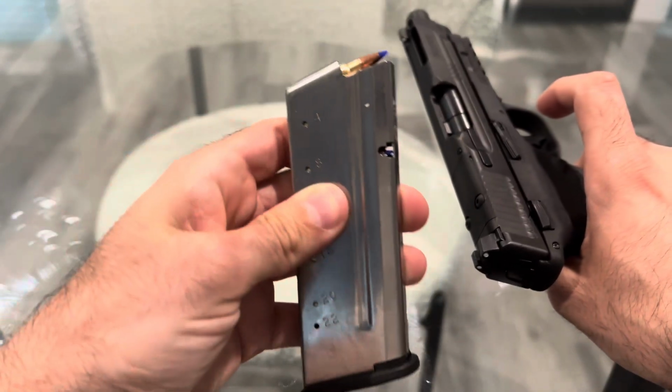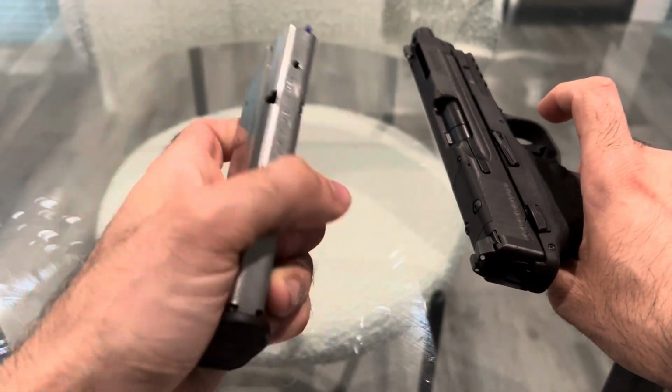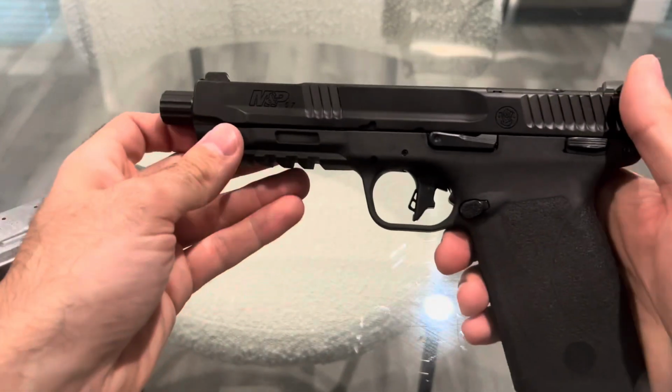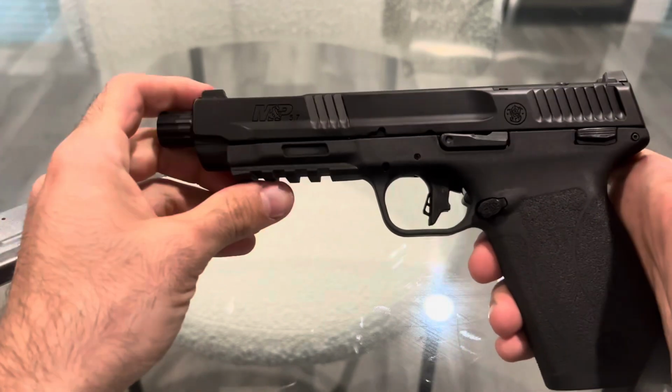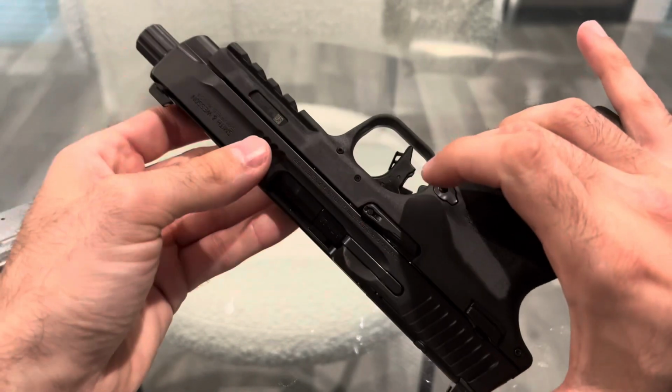And I'm getting 23 rounds of 5.7. You know what I'm saying? This is a very high velocity bullet. Expensive, very expensive, but worth it. This is now also going to be my bedside gun and the gun that I keep out around the house. And my 43X is for my concealment, which I take out every day.